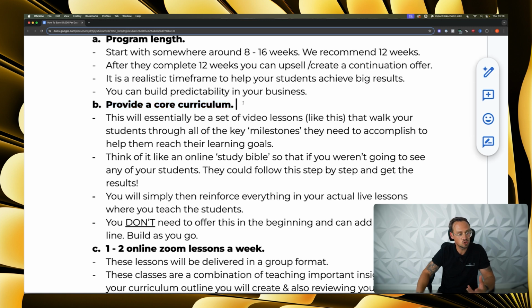A lot of teachers fall into the trap of, I've got to get all my teaching resources prepared. I've got to build a study curriculum, all of that stuff. And it just slows you down. If you don't have any students in the beginning, you should just focus on one thing, getting students, okay? Because your business needs to bring in money. So you can provide a curriculum, but this is something you'll build as you go.